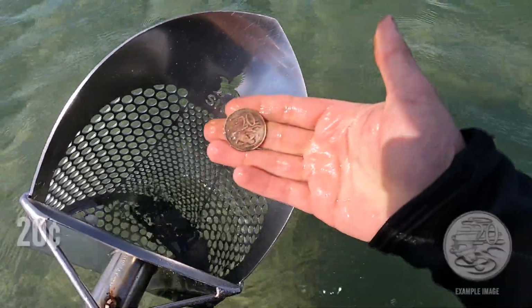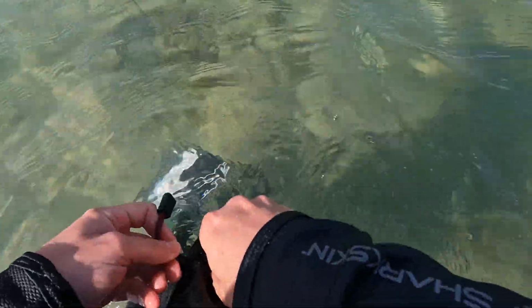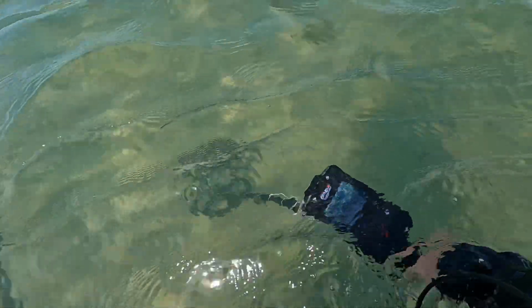But I got another 20 cents and a couple more sinkers I haven't shown. So at least I'm finding things in the water. This is good. Any excuse to stay in the water right now would be absolutely delightful. Provided I don't get hit in the head with a football.